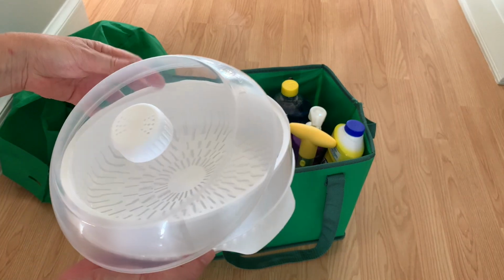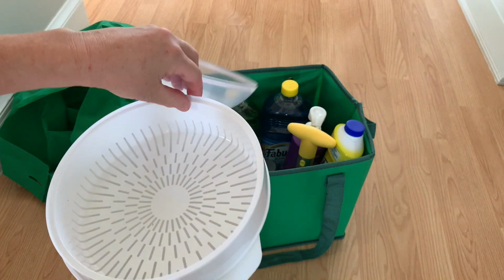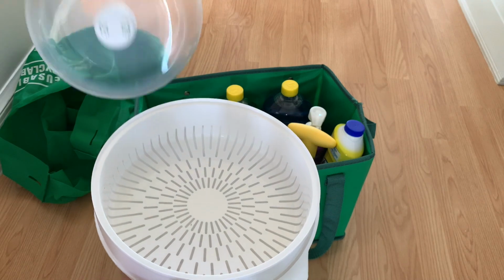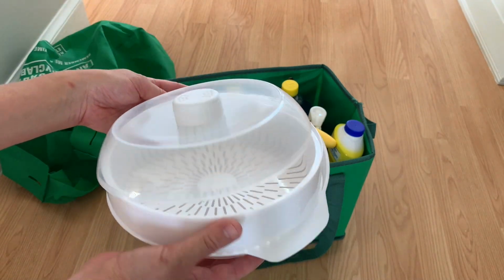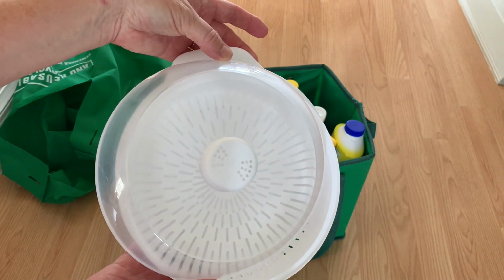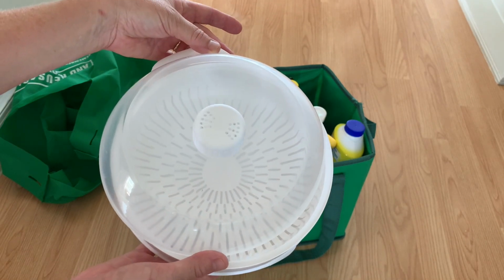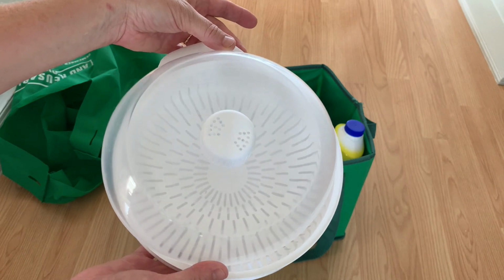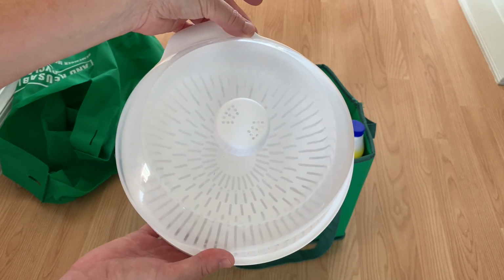Okay, the next thing here is a steamer that I bought last week. It comes in three different compartments. This holds the water, this holds the food, and this is the top. It also has a vent on the top. This is absolutely probably one of my favorite gadgets. I steam vegetables all the time in this. I've also done fish. If you see it, grab it. It is excellent. Steamers can run anywhere from probably $20 to $50 for a good one. This was only $4 and it works probably just as good as the expensive ones.